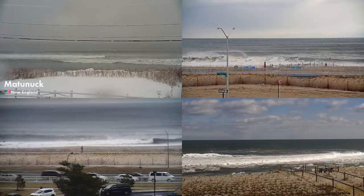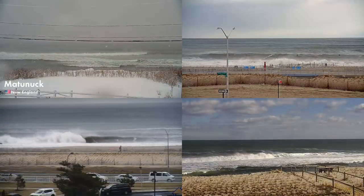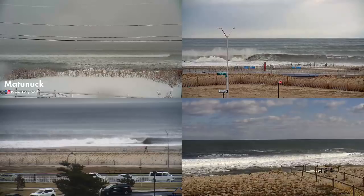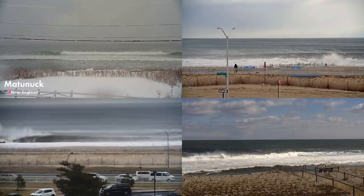People want to know where we're looking at. We've got Matunic, Rhode Island in the upper left, and now we've zoomed in on Rockaway. We're back to the 4-screen view now. These are cams throughout Long Island, New York, and Rhode Island, and I believe the bottom right is from New Jersey, near Long Beach Island. Did I get those correct, Kurt?